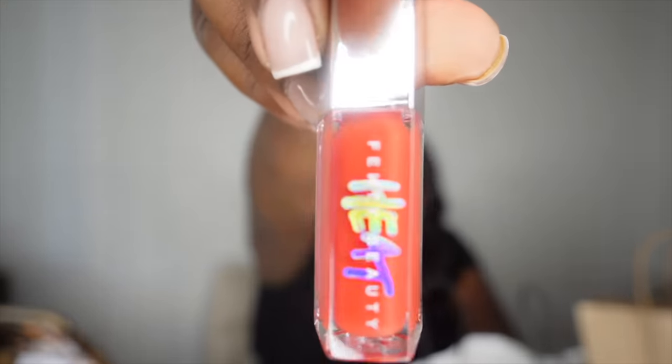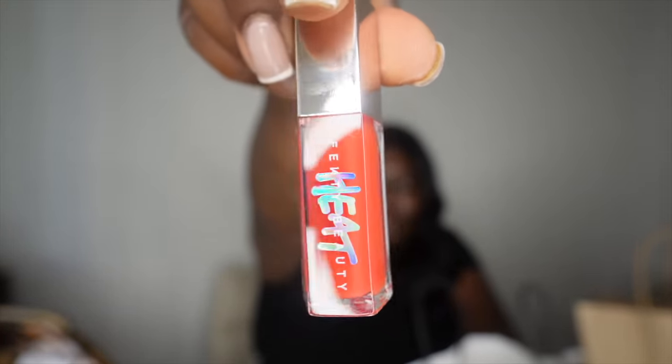I picked up this Fenty Beauty Heat and Hot Cherry. It's like a red. I thought this was cute. I don't know if you can see, but it's like a red. It's like, ooh, a little color on the lips. And y'all know I love anything that's gonna plump my lips up. So this is pretty and it plumps.